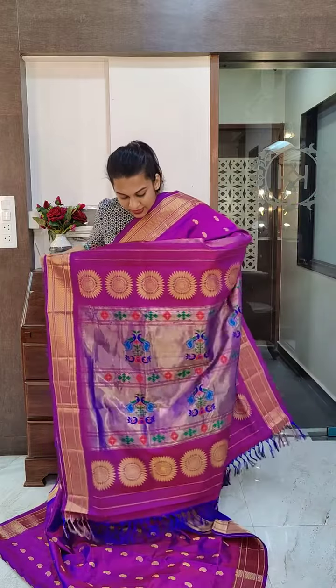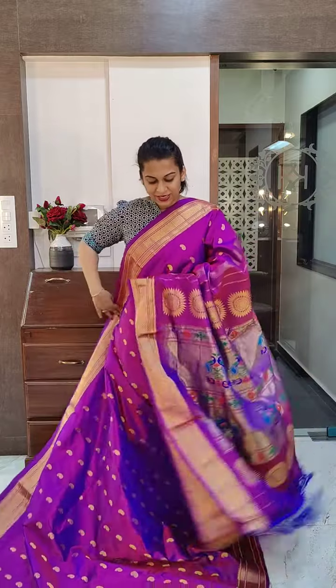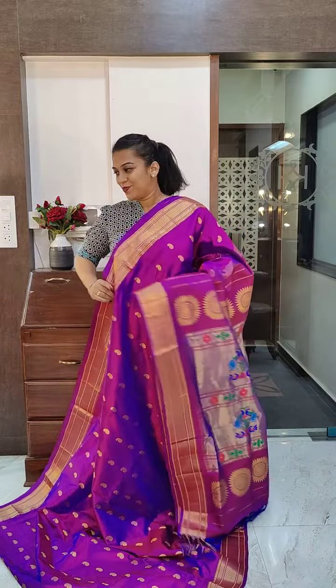I was right. This is the beautiful tissue pallu. If you like it, please take a screenshot and send it to me on WhatsApp. Let's move to the next one.